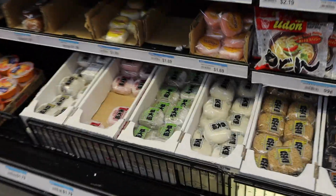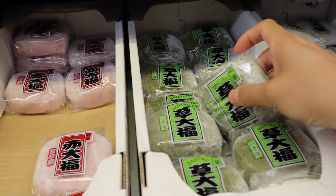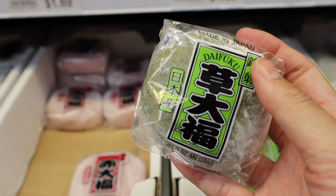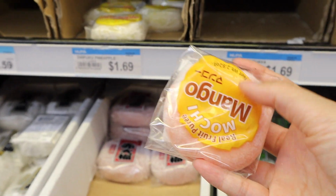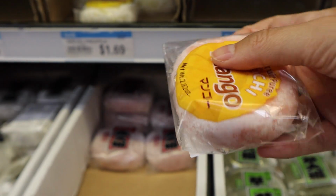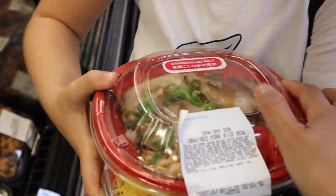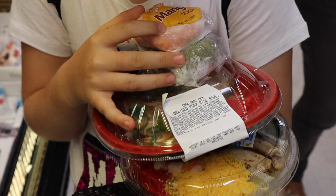And then for some dessert, we're gonna get some mochi rice cakes. I want to try the green tea, of course. Love green tea. And Mayan has settled for the mango. Yum. I'll take the crab, yeah. I'll take that one. What about her? She got nice. Alright, I think we're all set.